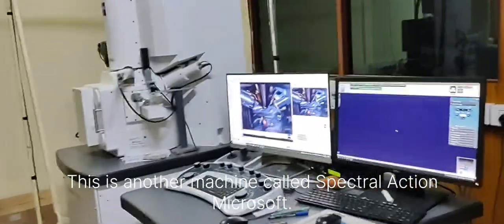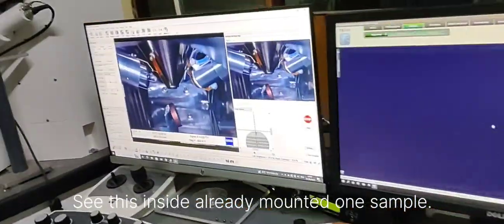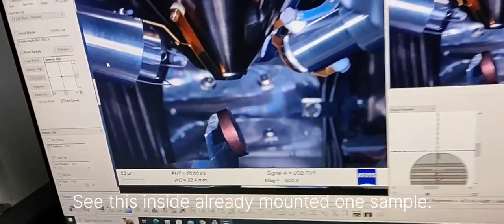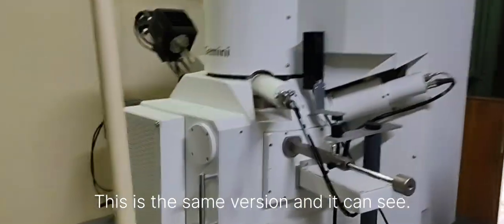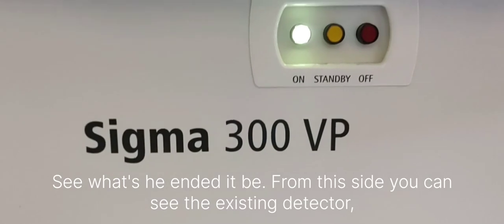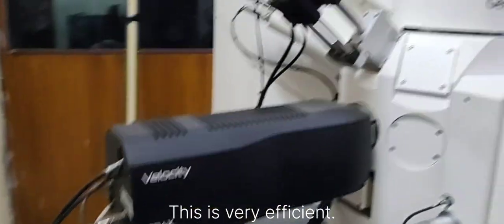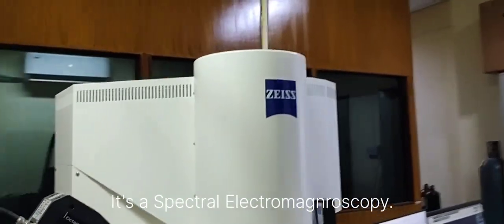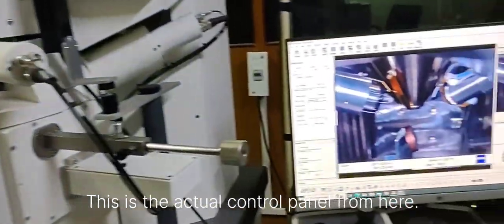This is another machine called the scanning electron microscope. See, inside one sample is already mounted. This is from the Zeiss company. This is a Sigma 300. Sigma 300 VP. On this side you can see the detector, the EDS detector. Scanning electron microscope for imaging the top surface of the sample.